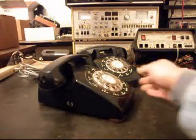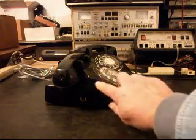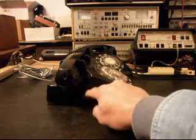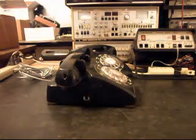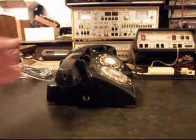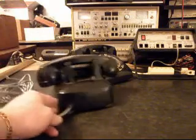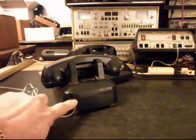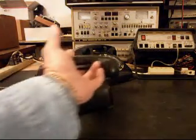Now on this telephone here, we have a crack here. We're going to try to stabilize that from the inside. And this modular port is broke on the handset port. And I'm sure this was converted at one time also because it's an early model 500. And this one is broke here too. So we can tell that's been notched out. So we need to replace that also.